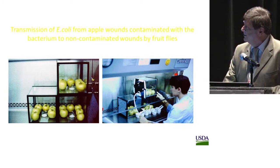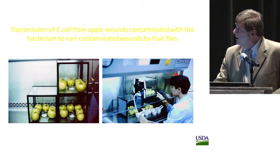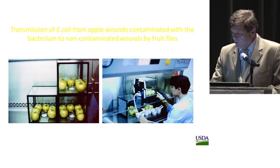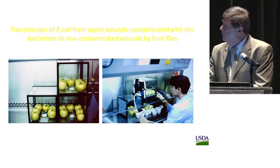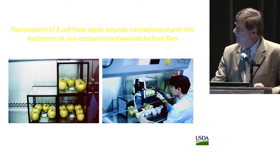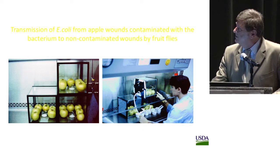And this is what we observed when we recovered E. coli. The continuous line is E. coli alone in wounds, and this is in the presence of our biocontrol agents. And those are three initial concentrations that we put into the wounds. So this is co-inoculation. And then if we inoculated 24 hours before putting E. coli and recovered E. coli at different times, again, we see this even better.